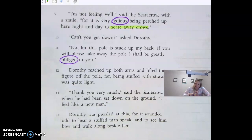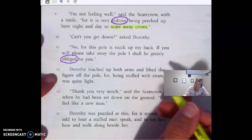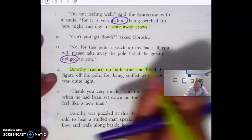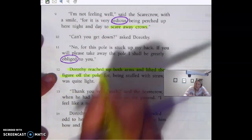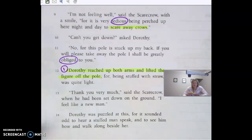So here I would just say probably our key detail would be that Dorothy removes the Scarecrow off the pole, because this allows him to be free of the pole and to continue on through the story.